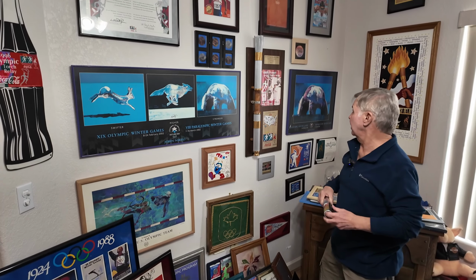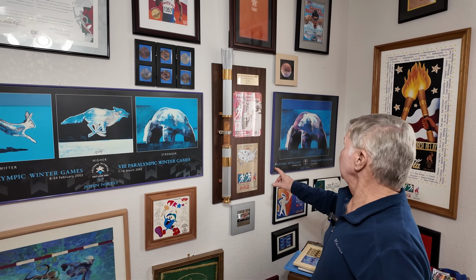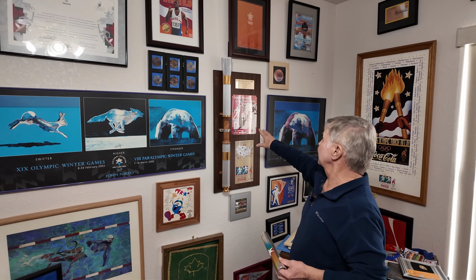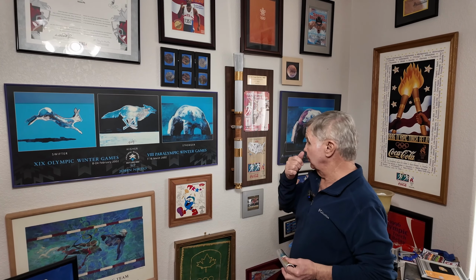This particular torch I ran in Brush, Colorado, on Mother's Day. This one was taken from Colorado Springs on a motorcycle, and then when they got to Brush, Colorado, and to the Olympic venue, a bicyclist took it, and then the bicyclist handed it off to me, and I got to run the torch into the lunchtime event. There were 2 Olympic athletes out of Brush, Colorado. They were both shooters, and that's the reason it was there. I got to run it in, and we lit the cauldron.